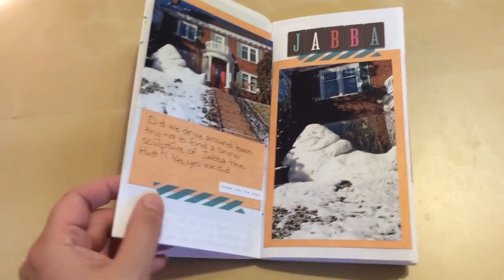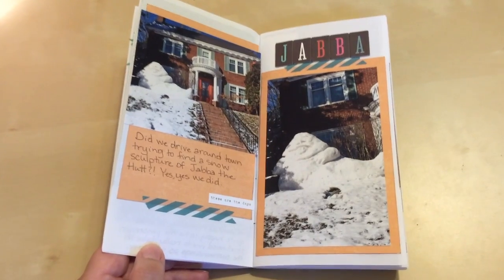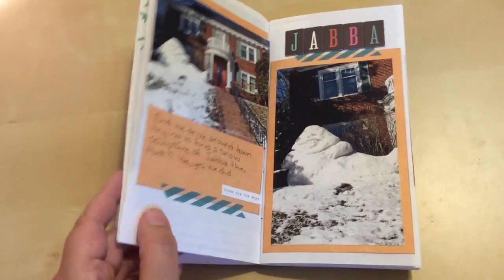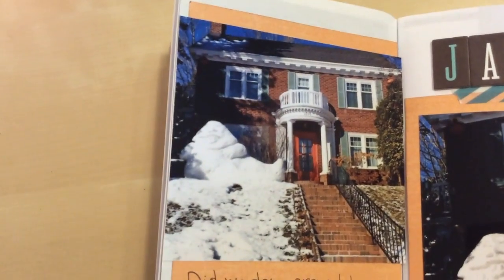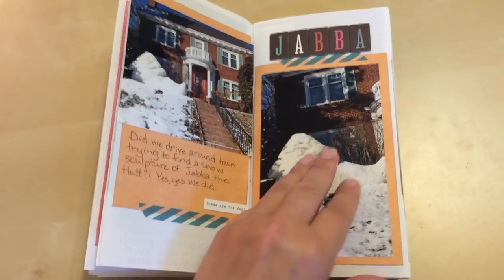And yes, Jabba. We had heard a little rumor that there was a snow sculpture of Jabba the Hutt, so we thought, hey, we're going to drive around town until we find it, because if we leave here without seeing that, we would be disappointed in ourselves. So we did find it. Here is Jabba in all of his snowy glory. That was fun.